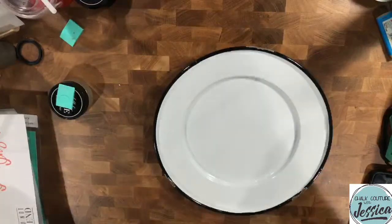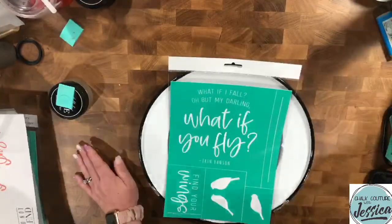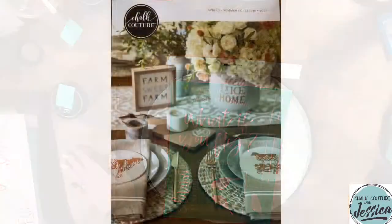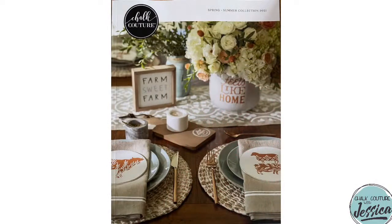So let's talk about Club Couture, guys. Let's talk about some of the perks of joining Club Couture. Number one, when you sign up for Club Couture under me, you are going to get the brand new Spring Summer 2021 catalog. And if you stay a current Club Couture customer until July, when the Autumn Winter catalog comes out, you're going to get that too in your July Club Couture.